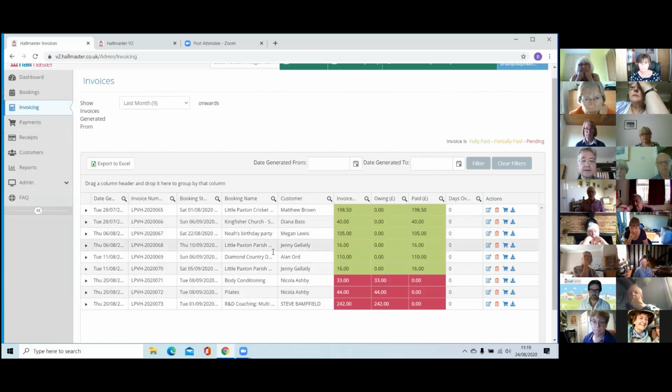Is it the parish council? This is a dance club. This is somebody that's starting up, a regular again. So she's been billed for the month of September. This is somebody who's booked the hall for, I think, a week, sometime in September. So we can see all that information on here.